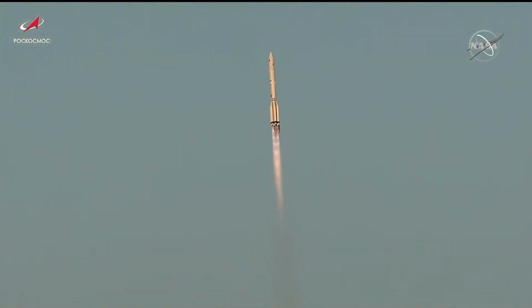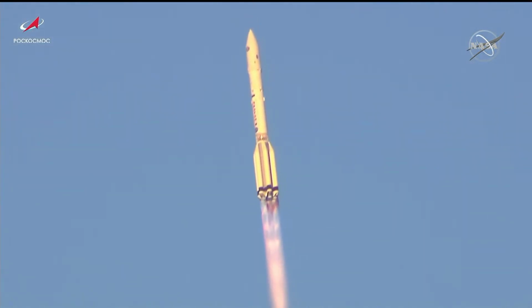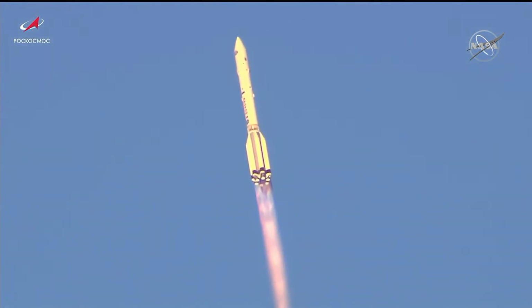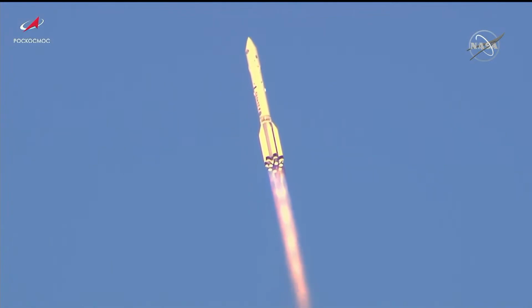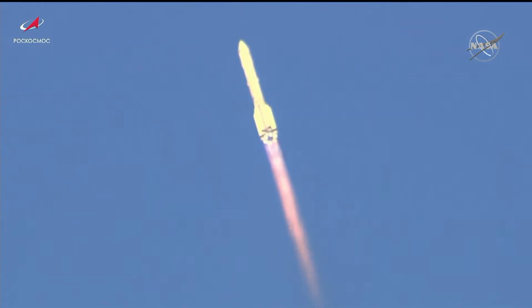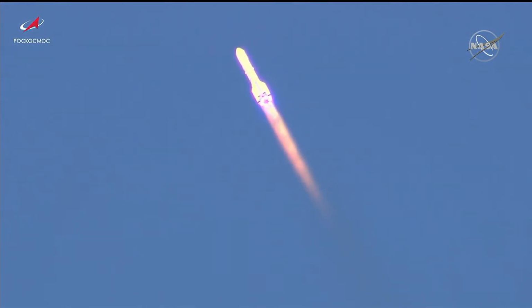Good stage 1 ignition. Roll, pitch, and yaw programmer in. Nominal pressure reported in the 6 first stage engines. 40 seconds into the flight. Good stabilization on the vehicle. Coming up on the 1 minute mark into the flight. All engines running normally.